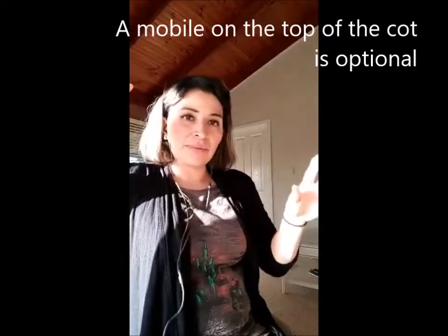Some others ask me if it is good to have mobiles, the little ones that go on top of the cot. And I say they are not harmful at all. They are good. They are nice. They look beautiful. Have them if you need to. If you've been given one, I love the wooden ones particularly. Some people like the ones with music, but I do not recommend one with light.